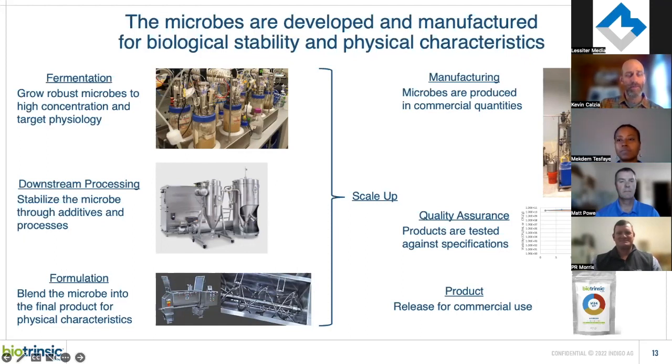So again, depending upon the type of microbe we're working with, we go through fermentation. Sometimes it goes through some downstream processing, but all the microbes ultimately have to be formulated into a final product that has certain physical characteristics as well, not just the biological characteristics of the microbe. So typically these formulation processes are a blending process. We introduce other additives. Maybe there's a bit of a dilution to get it down to proper concentration for dosing on the seed. Sometimes we add components to impart certain flow characteristics on the seed, adhesion to the seed, and things of that sort.